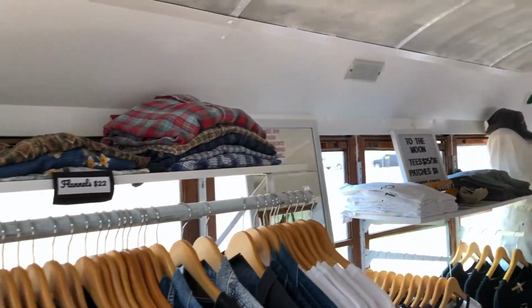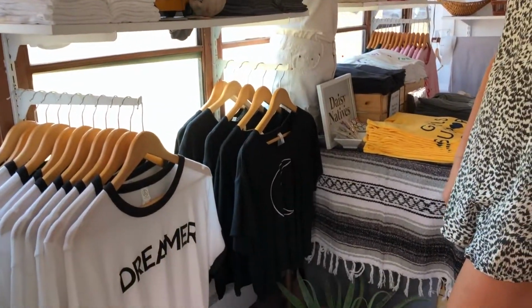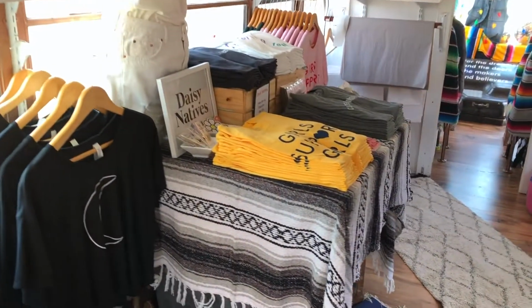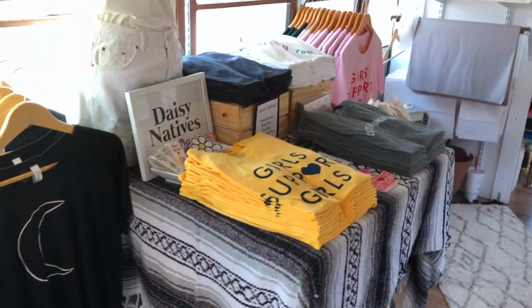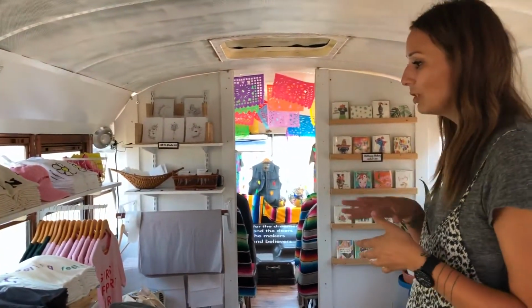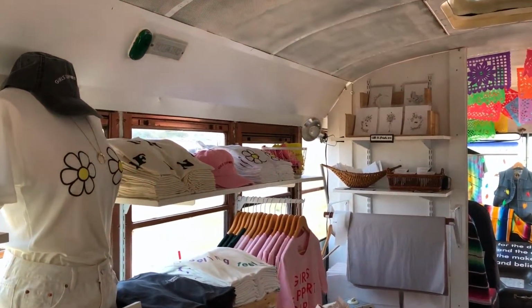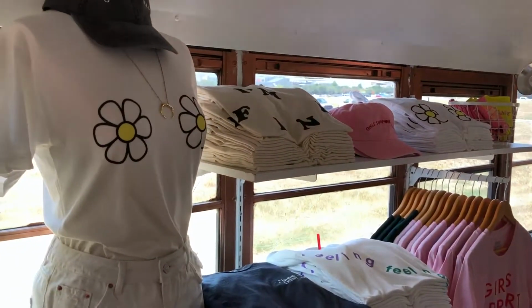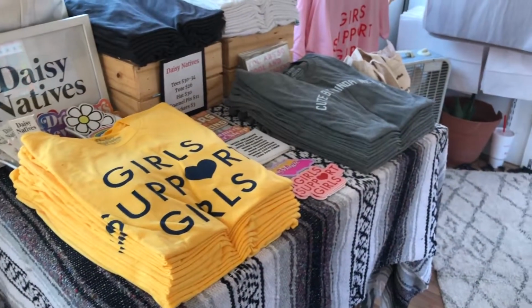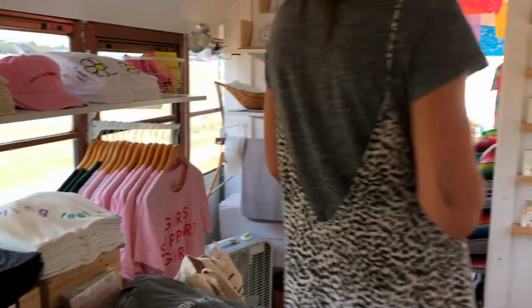This is all our To the Moon branded goods. So we have our t-shirts, and then our Dreamer tee and our Moon tee. So that's all of us. It's adorable. Thank you. And then this is Daisy Natives. She was one of my very first vendors, actually the first vendor that I ever talked about my whole bus idea, my whole bus plan with, and she's been super supportive through the whole process. Her product is so fun. Lots of fun colors, lots of girls support girls, encouraging each other. So I really love her product, and her t-shirts are super, super soft and comfy. Aww. They're awesome. Love the messaging.